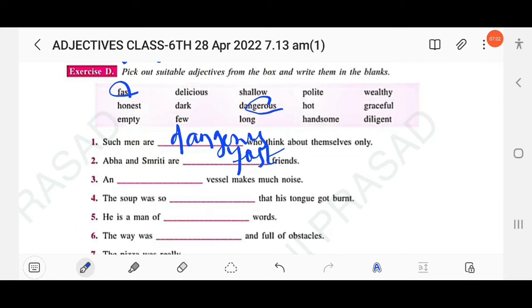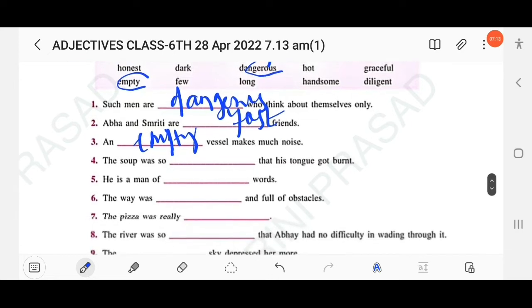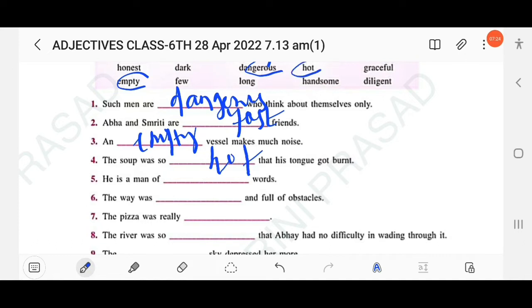The next, an empty dash makes much noise. So here, empty. An empty vessel makes much noise. The next, the soup was so dash that his tongue got burnt. Hot, okay, so hot here.